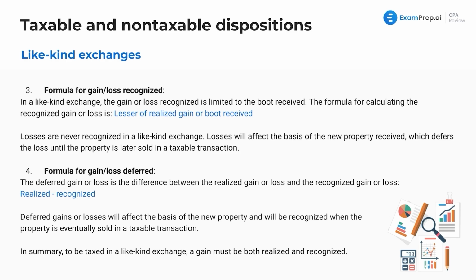Now, we're not recognizing losses here. Losses are never recognized in a like-kind exchange. Losses will affect the basis of new property received, specifically what we just saw in the prior slide, which defers the loss until the property is later sold in a taxable transaction. And then what is the formula for the gain or loss deferred? This is going to be the difference between realized and recognized, because what really happened minus what did you record on your tax return, that is deferred. Take that for a second and think about that.